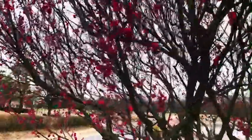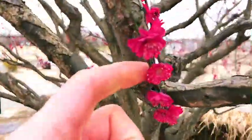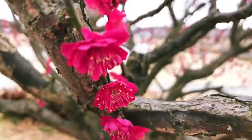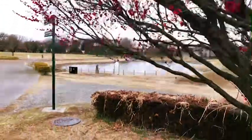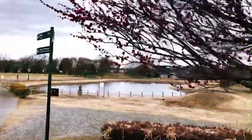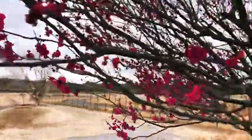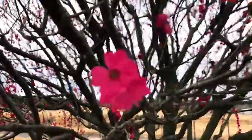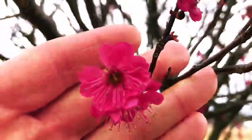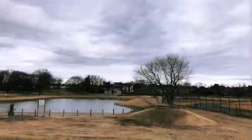For maximum light, yeah, maybe that too. Yeah, these tiny flowers, look at this. Just come here. There are lots of petals on the ground. Once these ones are done, the cherry blossoms are next, which is always something that continues here. And some of them have plums. Yummy.